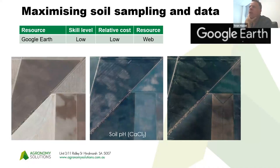So just looking at this triangle paddock, we sampled quite extensively in this paddock. And we can see that there's obviously some lighter country, which isn't producing as good a crop early as the darker patches. So what's going on here and generating zones, it's all worthy of investigation.